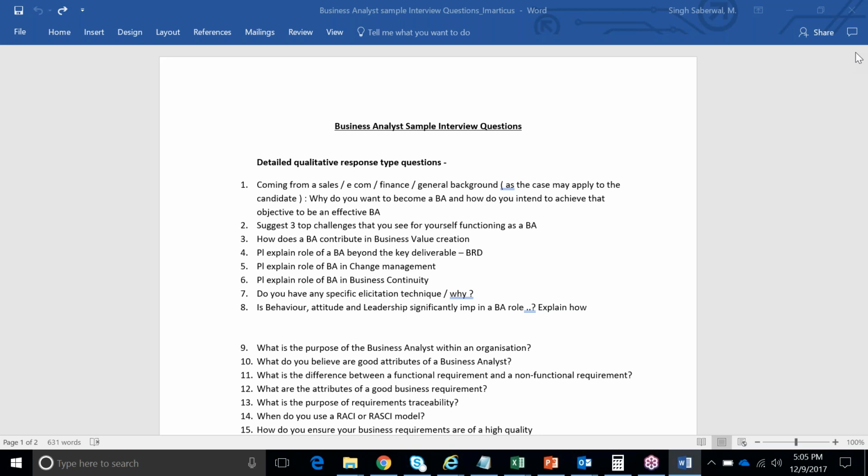Chaitanya, you have not been a BA, right? But it looks like you are ready to become a business analyst. Fair enough, not a problem. What are the 3 top challenges you see for yourself? What do you think is going to be the kill factor when you come into this field? What is it that is going to unnerve you? What would you really say are going to be your three biggest challenges, right?